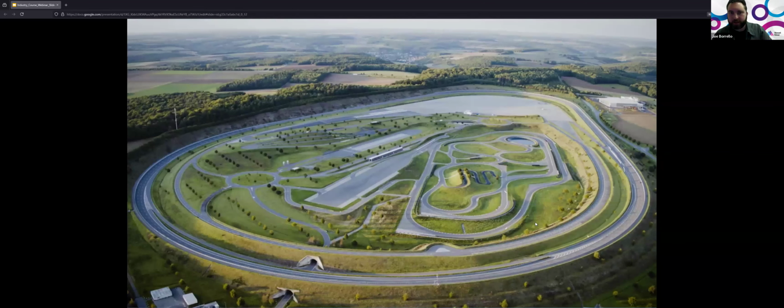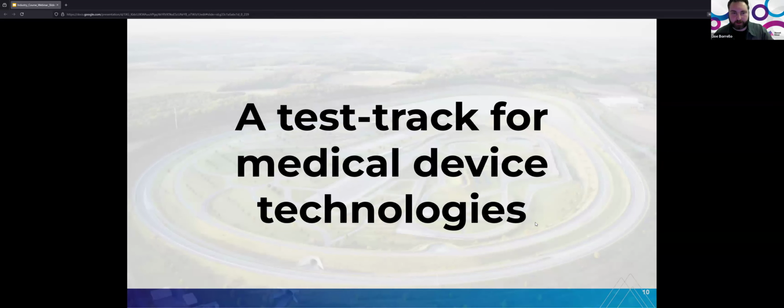And much like an F1 team, you want your test track in close proximity to where you're doing your innovation and development. And so what we like to think of Mount Sinai BioDesign as is really a test track for medical device technologies, a place where you can come and try an idea very quickly and iteratively bring it back into the lab and make a new improvement, bring it back, iterate, make a new improvement, and really close that loop on medical device development to make it as quick and efficient as possible.